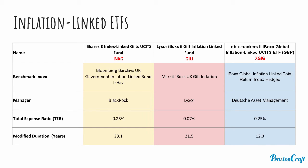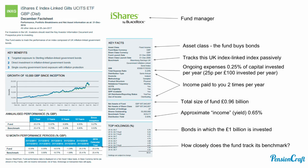We can look at the fact sheet, again, purely for illustrative purposes. In this case, we'll look at INXG. You can download a description of the fund from the iShares website. For example, we can see that it passively tracks the Bloomberg Barclays UK Government Inflation-Linked Bond Index. Well, that's good because we want to track index-linked bonds. The ongoing expenses are just 0.25% of the capital invested.